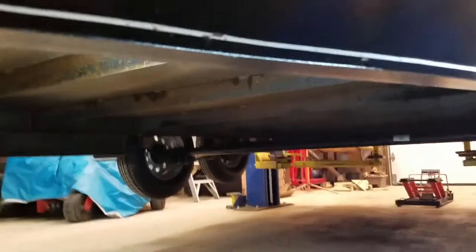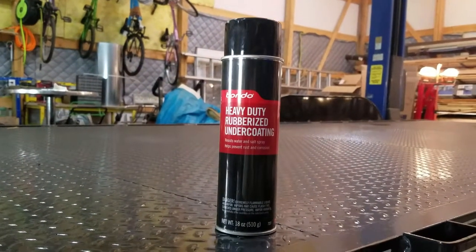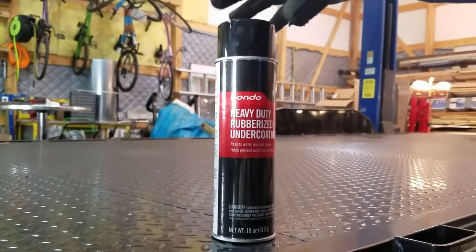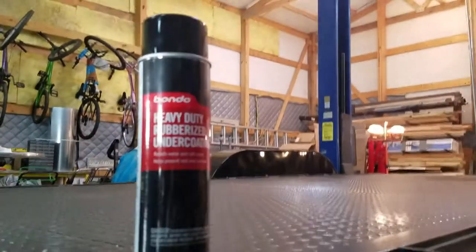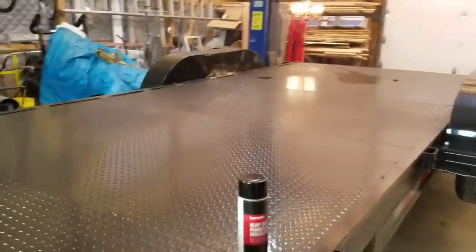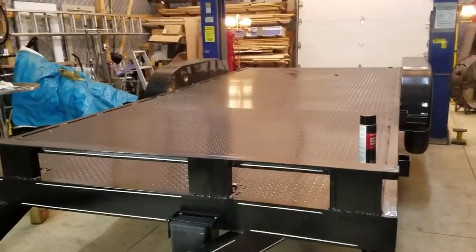Right now. With some Ace brand heavy duty rubberized undercoating. That's not Ace brand, that's Bondo brand. Oh, Bondo brand, you're right. That's why you paid Primo for that. So we're going to get to doing that. And then we've got some other stuff in store. Later on, we'll leave you hanging for that for a second because I'm kind of excited about it.